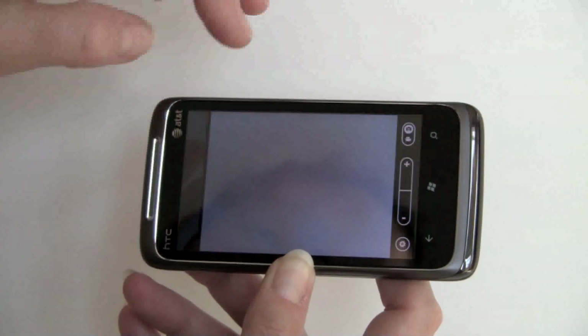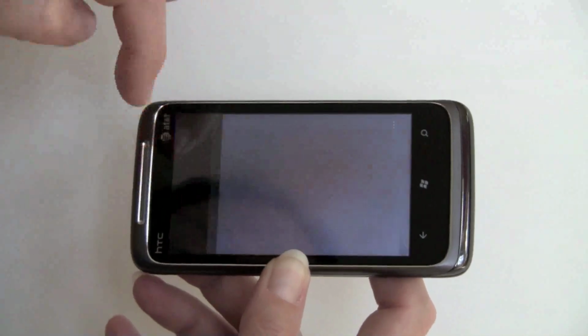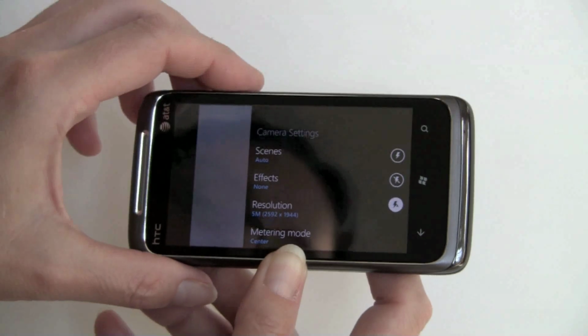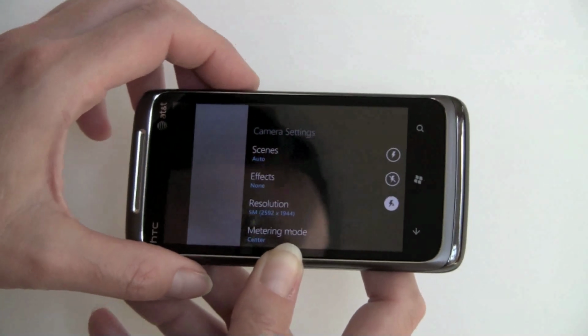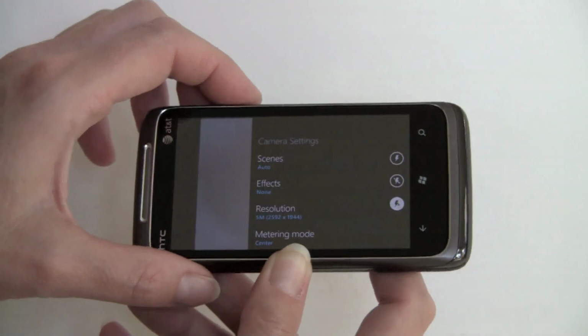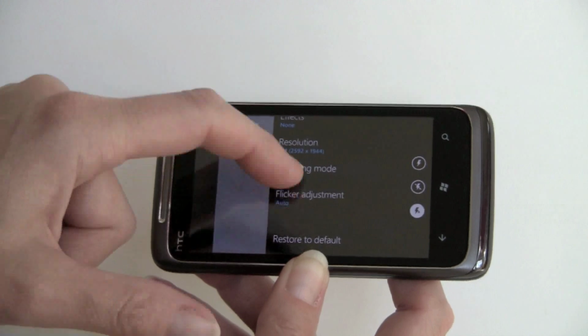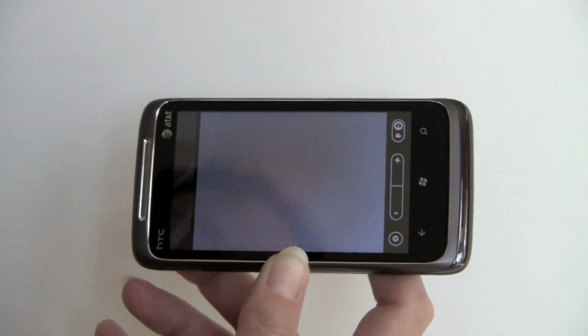And then the camera interface here automatically shows you the last pictures you've taken, which is kind of cool, and you can go right back into the camera again. And controls here are fairly standard. There is no setting for focus mode because this has only autofocus. There's no face detection or other features. You can change your resolution, metering mode. You can control the flash. This can also shoot 720p video.